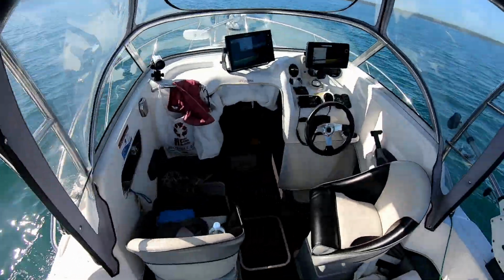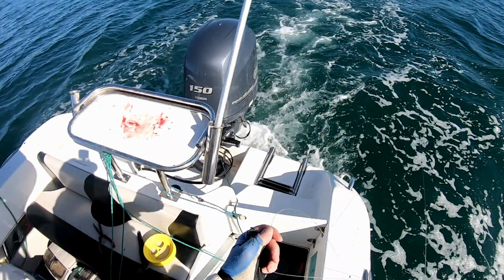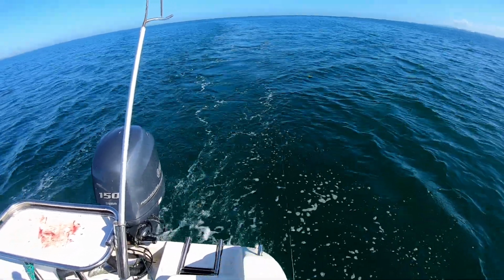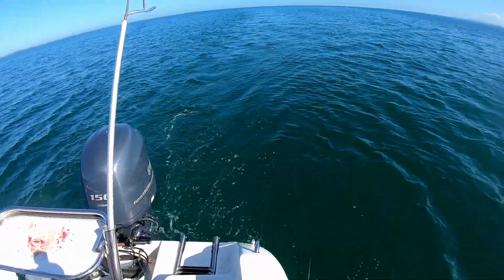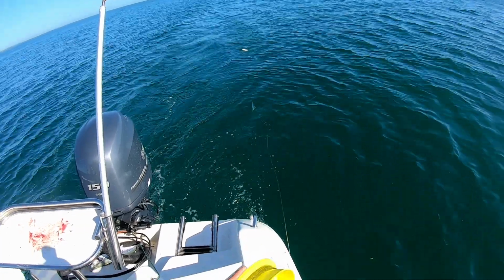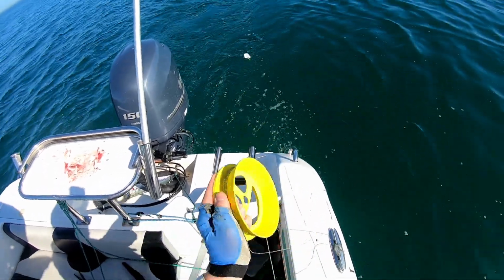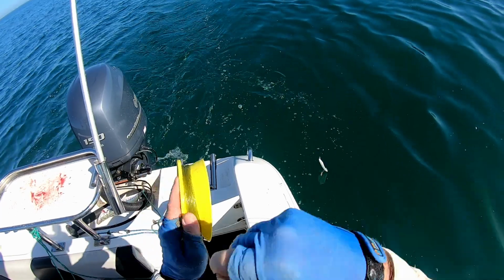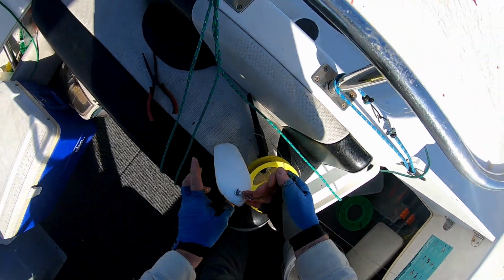Oops, might have one on the other one as well. I better slow us down because we're getting close to the other side of the channel. I don't appear to have anything on him. Something's decidedly wrong with the whole setup here. What is it? Oh, we had something on him and he's broken the line. Shit. That must have been a decent one. Alright, I'll have to replace that. Bloody hell.